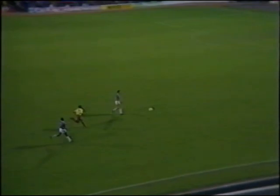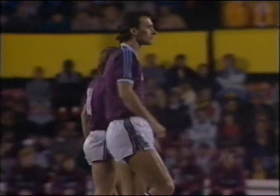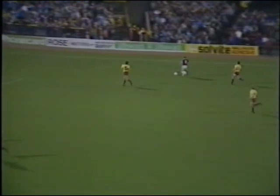And Sterling is after it. But Dickens playing very deep there, getting the ball back to Phil Parks. Dickens in very quickly. In fact, there were 2 West Ham players, Dickens and Hilton. Here's Goddard and Al Ward.